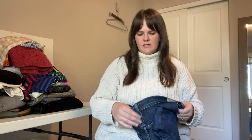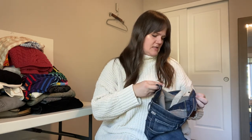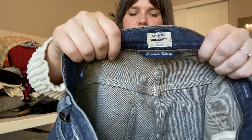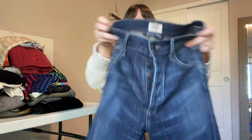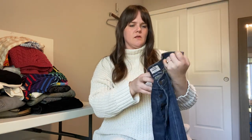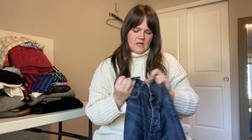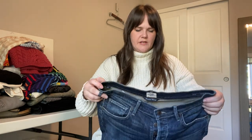These are Citizens of Humanity. These are the premium vintage. So they're like the Levi's, I want to say. Yeah. So this is what it looks like. These go for a little bit more than the regular Citizens of Humanity. These are so cute. Maybe these are one of the higher end too. They're just a nice jean. They are the Corey Slouchy Slim, size 27. Levi's also has the premium vintage. I think it's just a recycled program where they use vintage denim to turn it into new jeans.